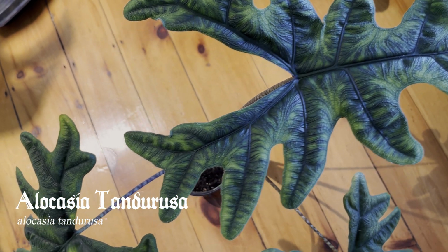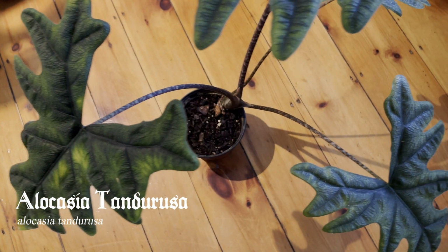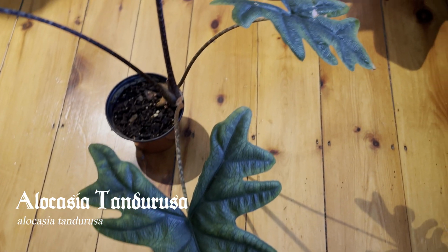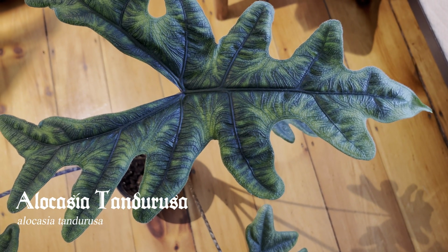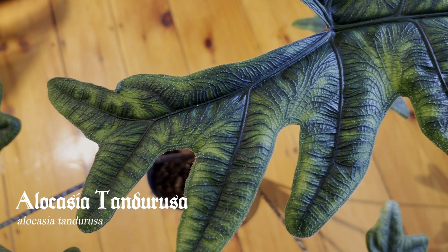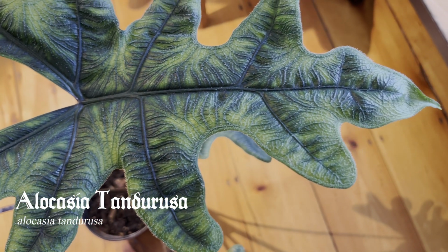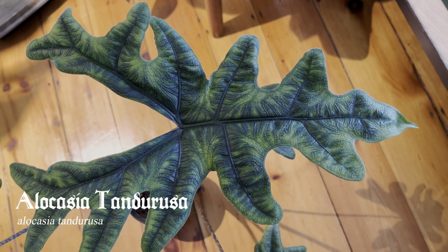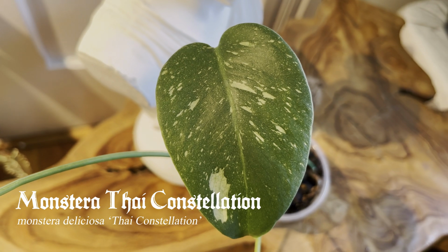Next, I have my Alocasia tanderusa. I love this plant. It is so special to me. My partner got it for me for our anniversary a year ago, 2 years ago. I can't quite remember. But I fought tooth and nail to keep this thing alive, because when my partner got it for me from the shop, it was covered in spider mites, which it might be coming back with now. It doesn't look too happy. But I fought so hard to keep this thing alive, and I finally got it to push out some healthy leaves, but this leaf is absolutely massive, and I'm so happy that it completely pulled through for me.